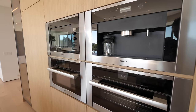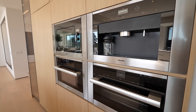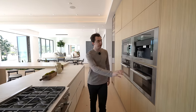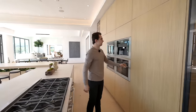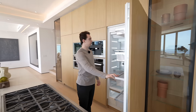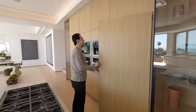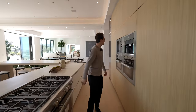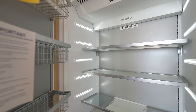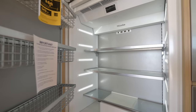To my left, you've got your Miele espresso machine, and you have two microwaves right next to that, which is quite unique. Now, also, one more thing I should mention, push this open here, and you actually have your very own Miele refrigeration section. Nicely paneled, of course. It matches the rest of the custom cabinetry in this space. And then you push open this cabinet here, and there you go, you've got your freezer. Pretty cool that it's on either side of your appliance suite.